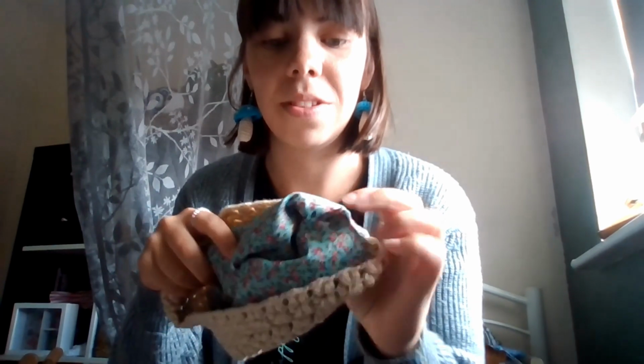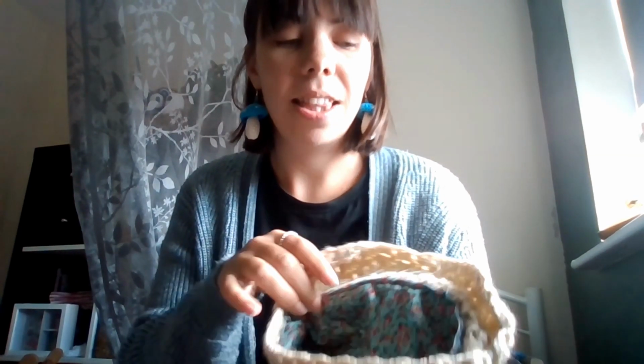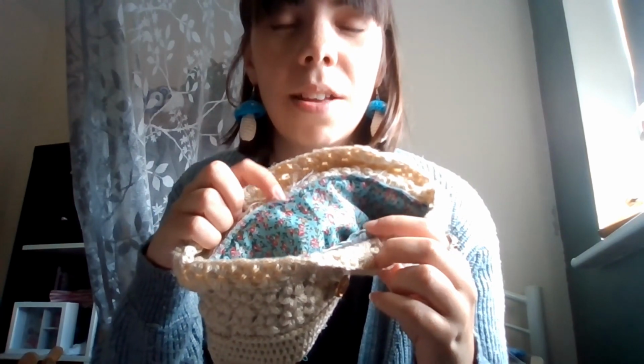I adore this material. I only had one fat quarter, so I won't be able to use any more of this, but I'm sure I can find some. It's very fraying at the edges, but not terrible. Good for a first attempt of lining anything, I suppose. So that was my next project.